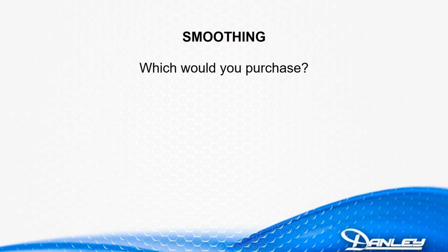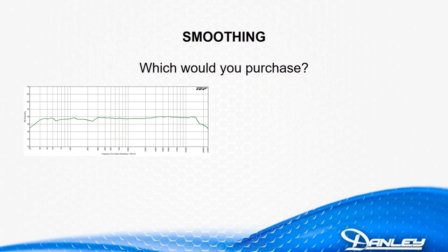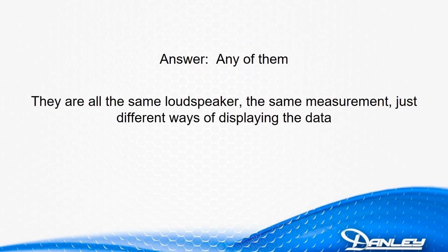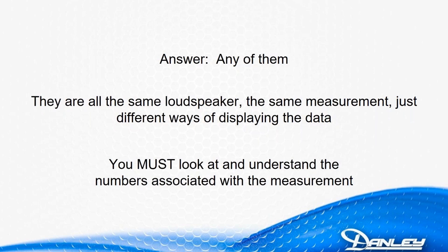So here's, if you were to look at just the response, which one of these loudspeakers would you like to purchase? There's loudspeaker A, B, or C. If this is all the information you had, which would you go by? Well, the answer is any of them, because they're the exact same loudspeaker and it's all the exact same measurement. All I did is change the way that they're displayed. It's the same data, it's the way the data is displayed, and you can get different numbers off of the data. So you've got to look at and understand the numbers that are associated with that particular measurement.